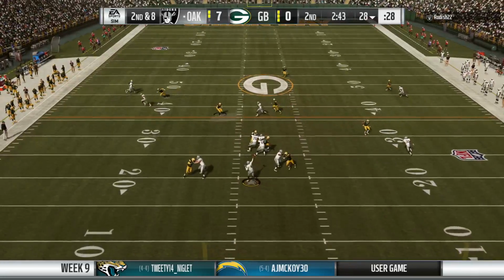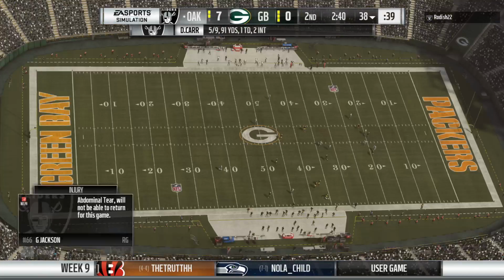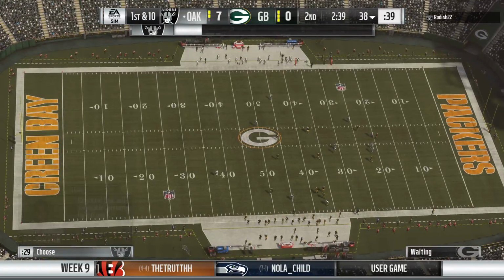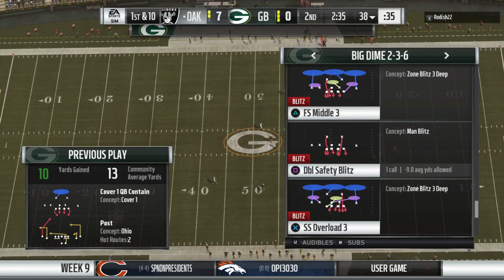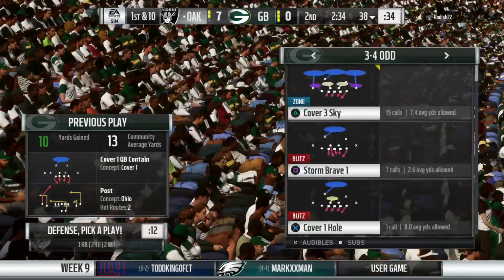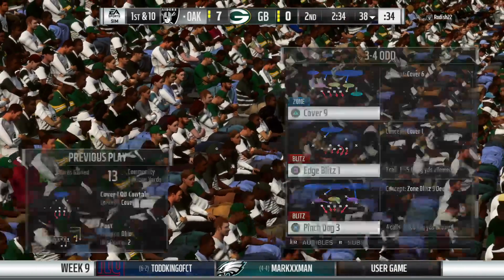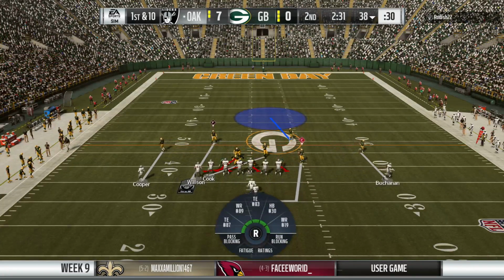Now Carr again, and this one complete to Seth Roberts. And he's taken down but able to slip across the 35. His first catch there, good for 10 yards and a first down. So here's a 1st and 10 at the 38.